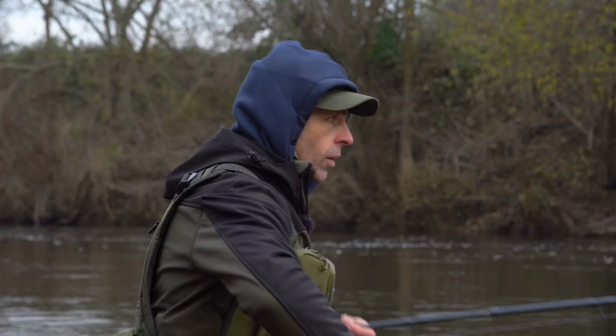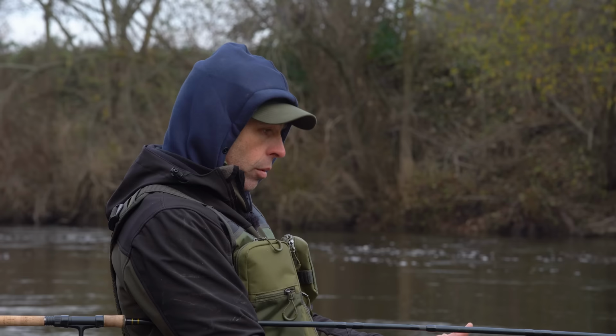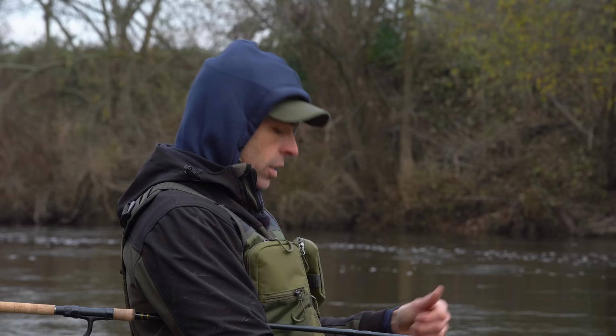Below that, I'm just working my way down through the depths. And once I've found bottom, and both bites that I've had today have, to be fair, been tripping bottom, once I've found bottom, I'm just working every couple of run throughs. I'm just literally doing a float length up and down just to see if they're raising or dropping down the swim a little bit.